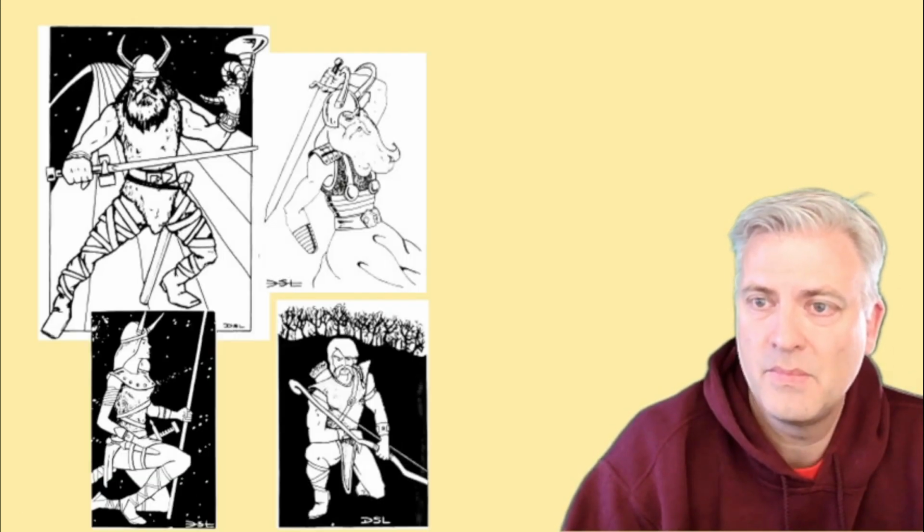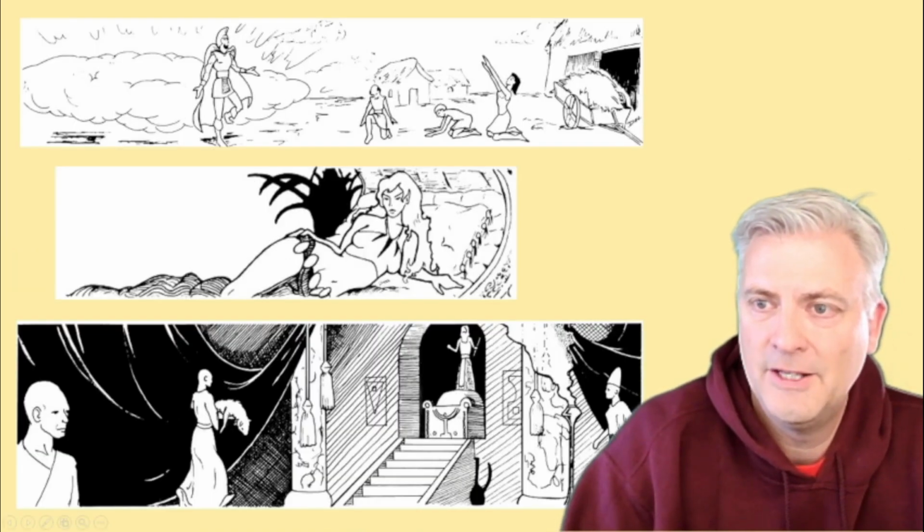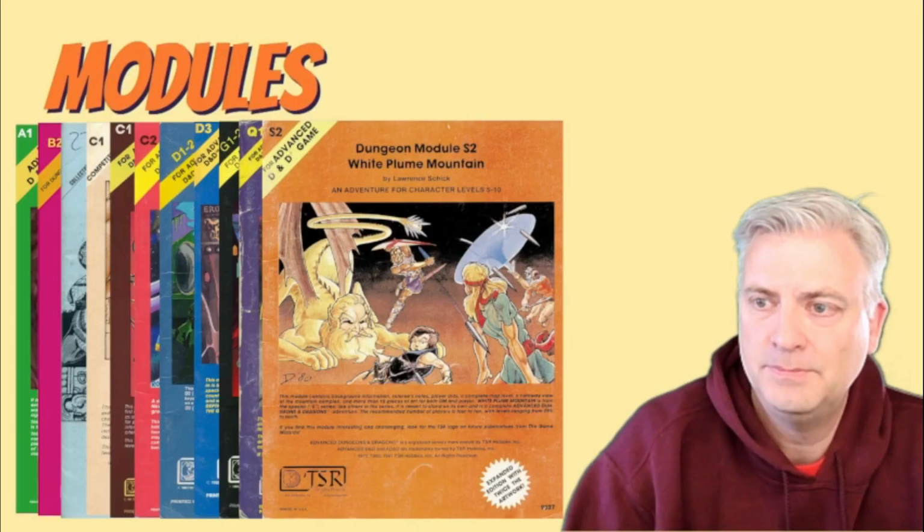He did several for the Norse pantheon as well. And he also did some, I believe these are for the Sumerian pantheon. Really good art. And then some scenes for that as well.